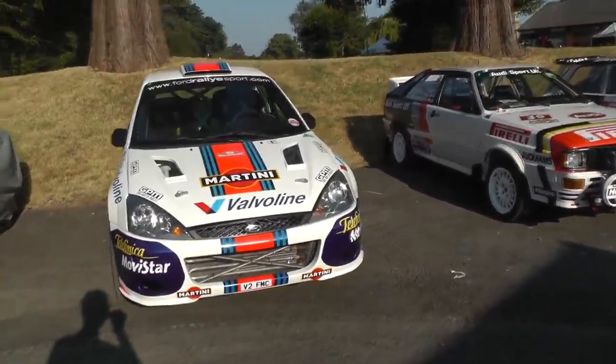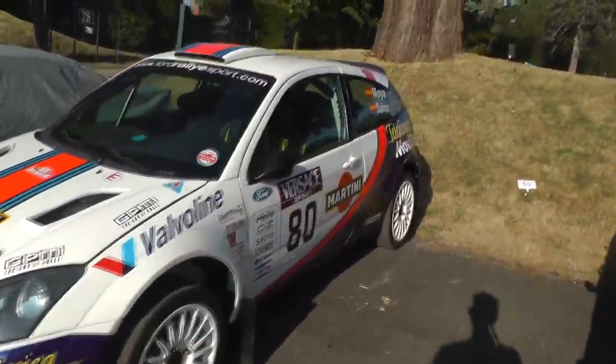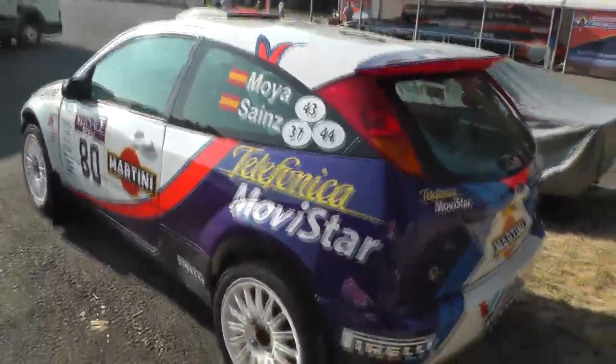A highlight for me was this ex-works WRC Ford Focus driven by Carlos Sainz. Reminds me of the McRae era in these old Focuses, and that time he pretty much turned one into a Ford car. This is the rally era that I grew up with, so it's always going to create fond memories.